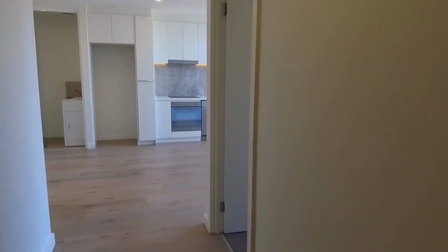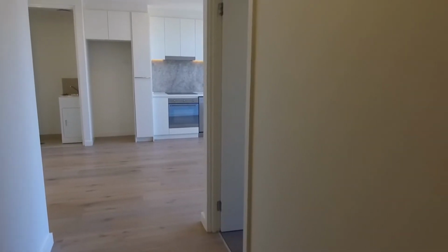Now, to my right hand side, that's the first bedroom. Then moving along, it leads to the dining and living area. And then to the left, it has a balcony. And moving along to the right, it's the second bedroom and the second bathroom.